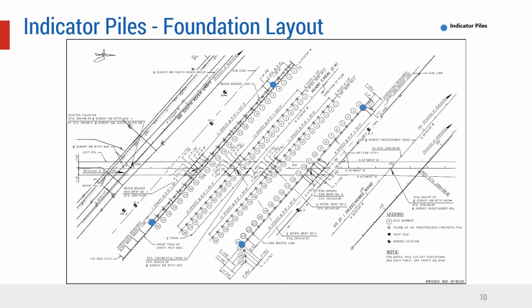So another thing we did: because every pile was going to be tested, we proposed to do 4 indicator piles instead of test piles. We removed the test piles from the intermediate bends because each pile in this case, all 105 piles, was going to be tested. So every pile was kind of a test pile. But what we drove was 4 indicator piles.